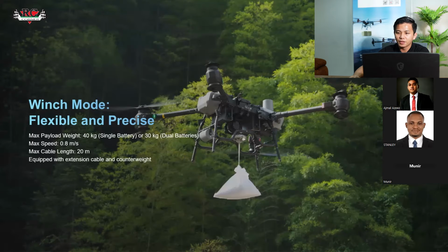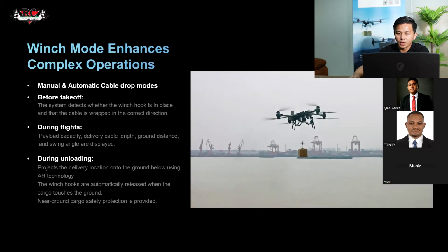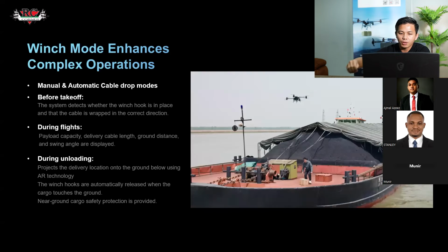It is flexible, but another thing is that it is precise. When we want to deliver the item and we drop it by the cable, by winch mode, that should be precise. For that reason, you see the maximum cable length is 20 meters, and the maximum speed of the winch is 0.8 meters per second. We provide a tension cable and also a counterweight. Why we put the counterweight system, you will see in the later screen. When you drop in winch mode, it is very stable and very precise.